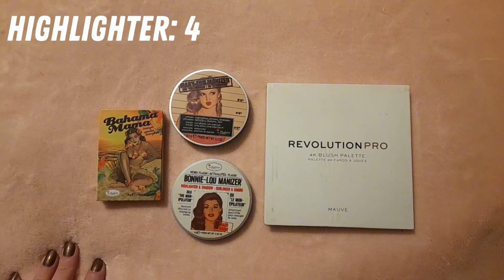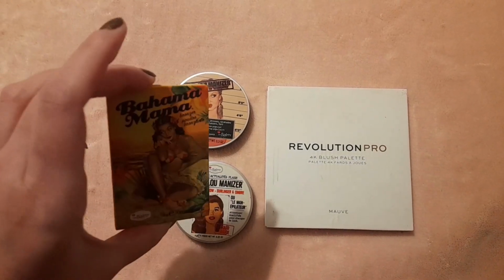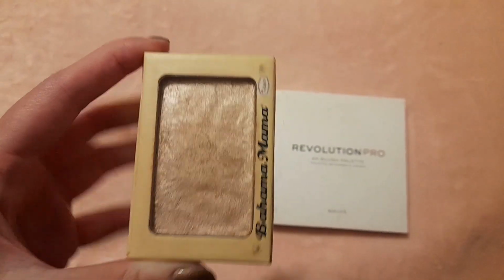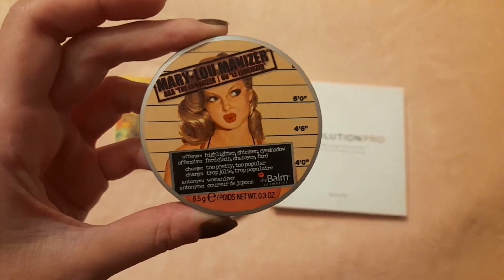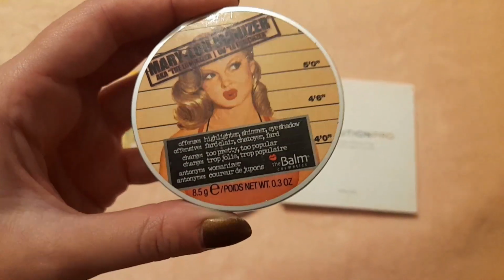Lastly, for my complexion products, I have 4 highlighters. This one in the Bahama Mama packaging is a Franken that I made using some eyeshadows from my Pendant palette. They are pretty much all the same except for this one. Then I have Mary, and spoiler alert because I'm going to show it. And this one is in my project pan.